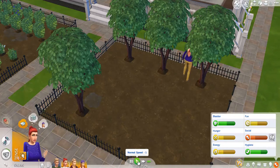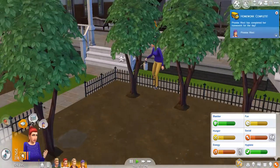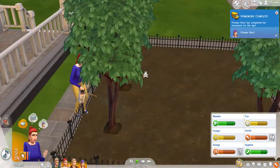So yeah, I should have had somebody water the plants instead, because she is feeling freaking ratchet. Oh, is she spraying them for bugs now? Oh, look at that. How awesome.